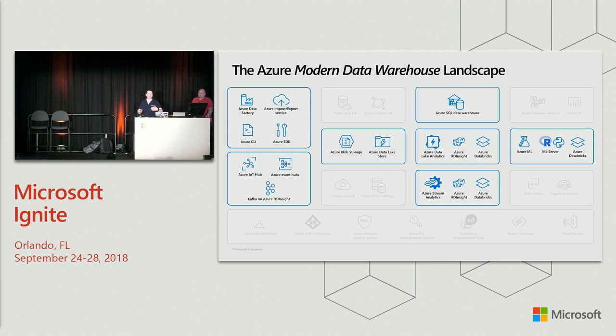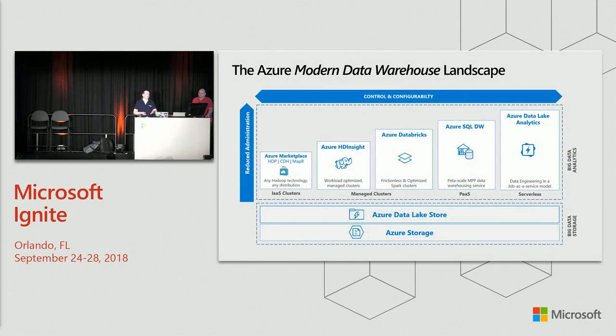To try and put some structure around this in terms of the framing of the components in the modern data warehouse platform. What you see here on the left is the Azure Marketplace. So we have things like the IaaS clusters that you can deploy.